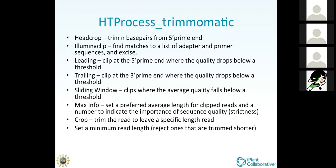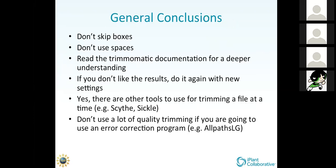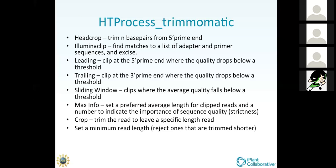And Trim-O-Matic is not the only one. Sickle is another one, for example. But if you don't use a paired read file compatible trimmer with your paired reads, and I mean this specifically for quality trimming, then you could break the pairing, and that will screw things up entirely. And you don't want to break your pairing because you presumably paid extra money for having paired reads, and you get a lot of good information from that pairing.